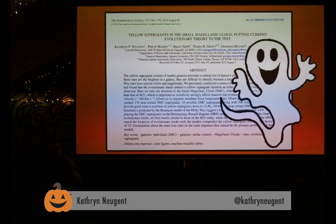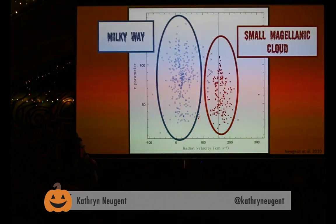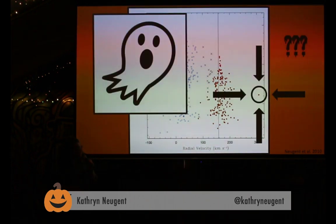I was happy. I had a paper, and this all just kind of went by the wayside for around 8 years. When I went back and looked at this plot, because I couldn't remember how fast the SMC was moving, I saw this. What is this? What is this point that is moving at 300 kilometers per second?